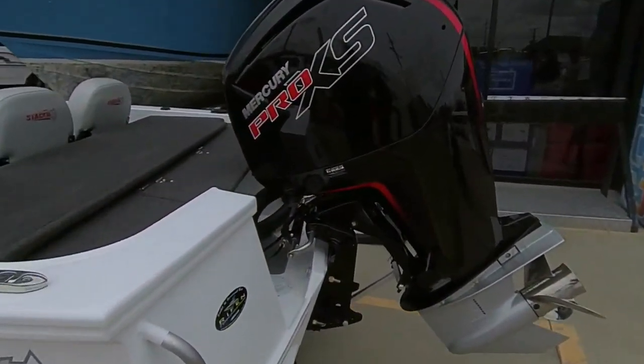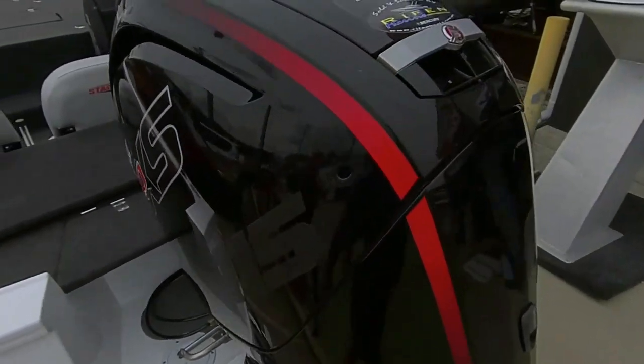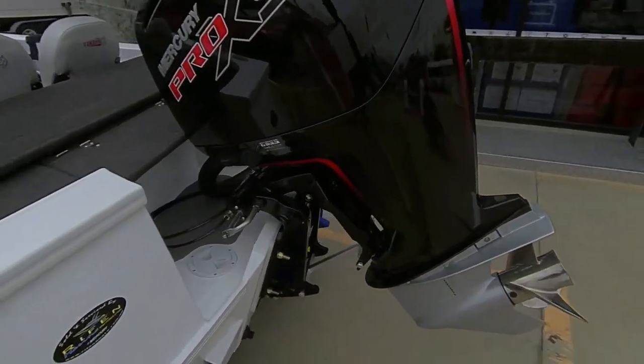Mercury. All right, let's go and have a look over the boat. Just going to go for a quick walk around. First of all, the Mercury Pro XS 115 that we just talked about. That is a sexy bit of gear.